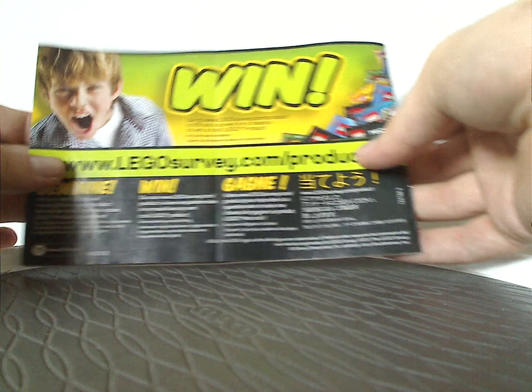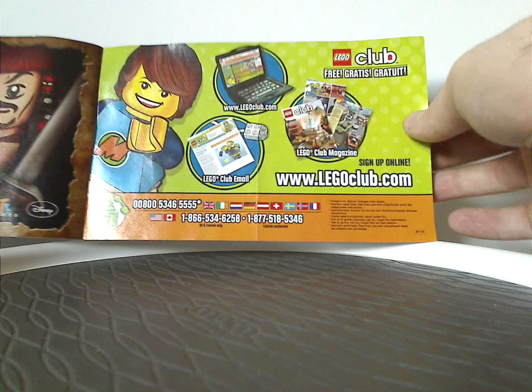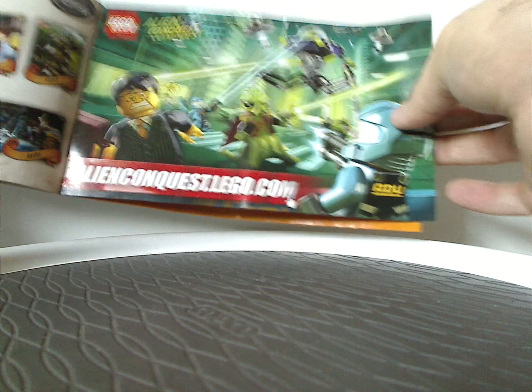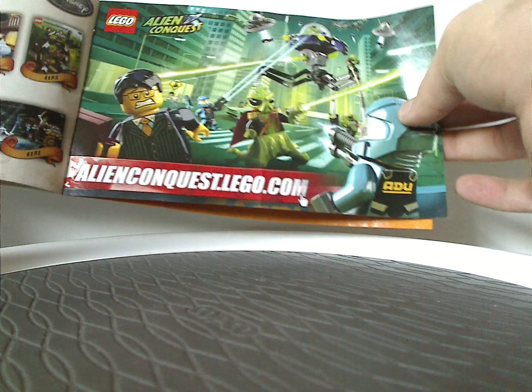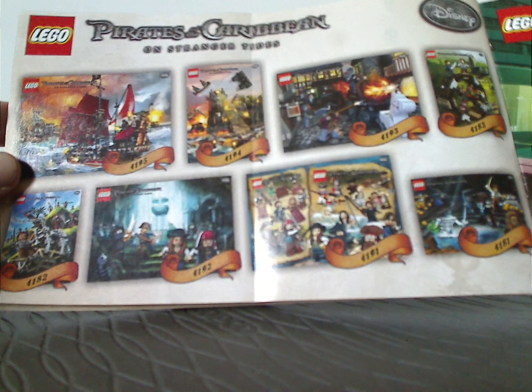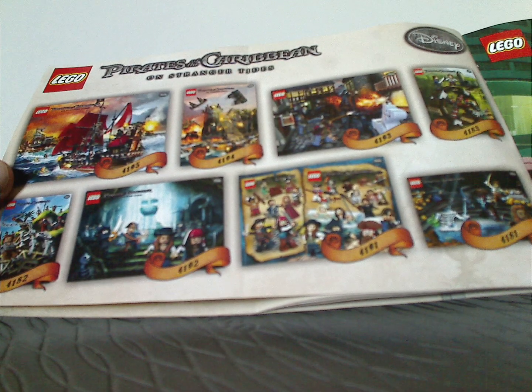And on the back, how to win on the online survey with Evil Wing Kid, which was used on a lot of manuals. And then an ad for LEGO Club, an ad for the LEGO Pirates of the Caribbean game from the time, an ad for the Alien Conquest theme from the time, and a whole bunch of posters used on most of the sets as well, which came included with most of the sets of the time, of course.